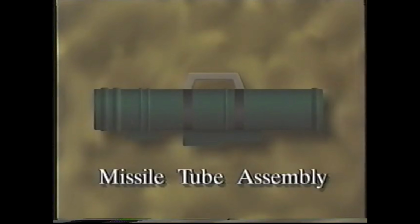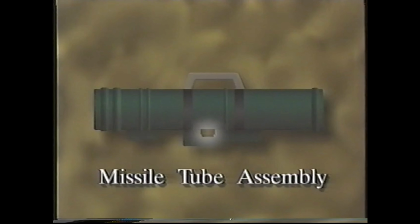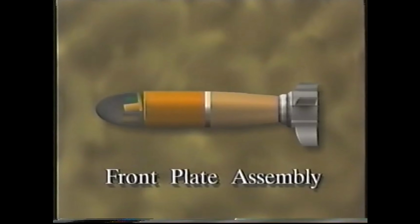1. The missile tube assembly, which consists of the missile tube, the interlock unit, and the junction unit. 2. The front plate assembly, which houses the front warhead, the missile battery, the safety and arming device, the gyroscope, the crush fuse, and the decoder.